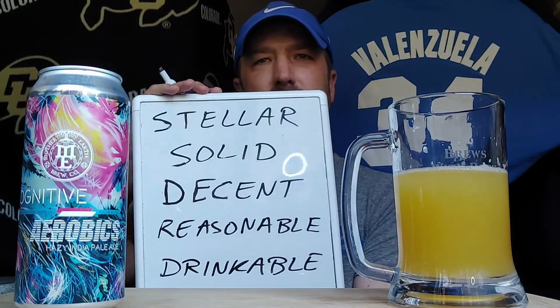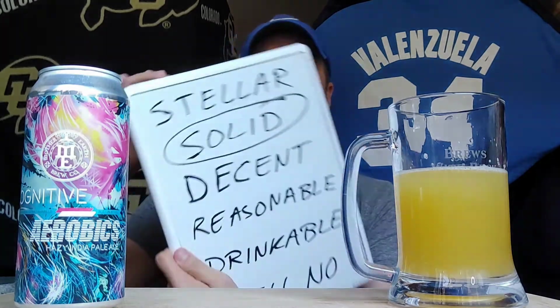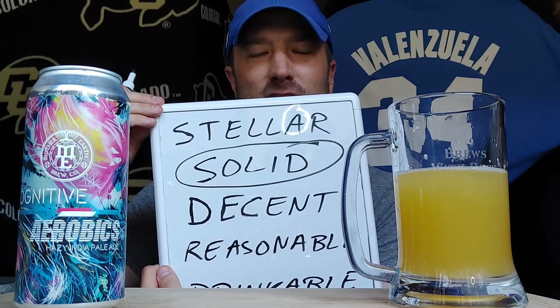All right. Ready to give this one a review. All right. Cognitive Aerobics from Mother Earth. From Vista. Stellar down to hell no. I'd almost give it a stellar, but it's at the top of Blue Sunday Solid, and that just means absolute A beer. And for the value of this, if I remember right, this was super affordable.